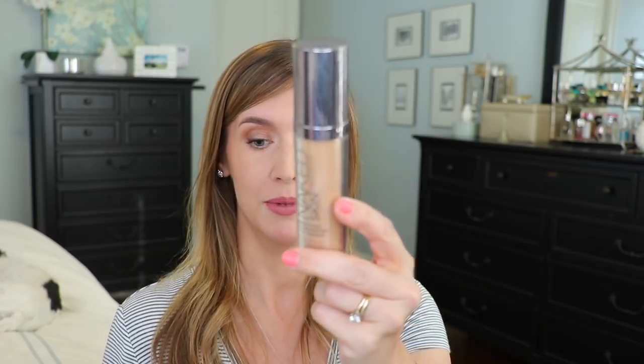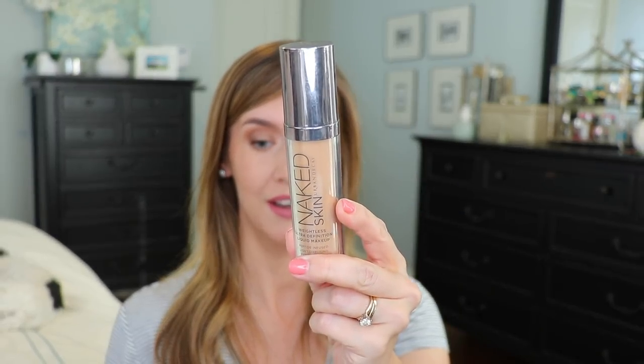My final foundation is a foundation that I have not pulled out in months, maybe a year. It's been way too long for as fantastic as this foundation was during this testing. This was day one of the medium satin category, and this turned out to be Urban Decay Naked Skin Foundation.